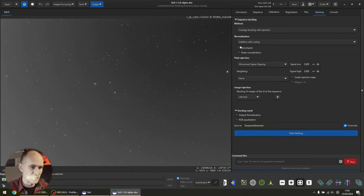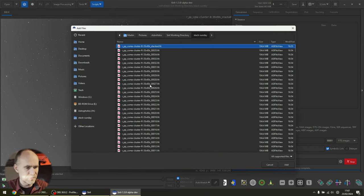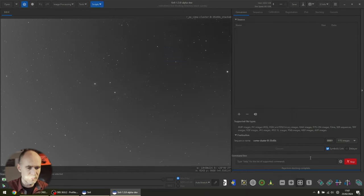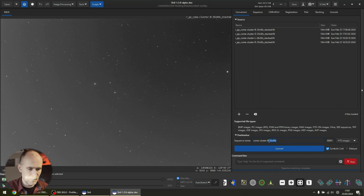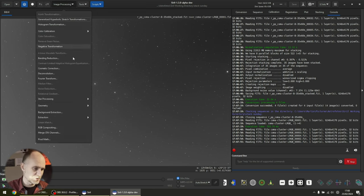So now we have four stacked files. Now we can go into adding those stacked files into a new sequence. So this will be Coma Cluster LRGB. I think what I first want to do is make sure that I get an even field of view, as in I don't want that gradient to be in those images as much as they are now.